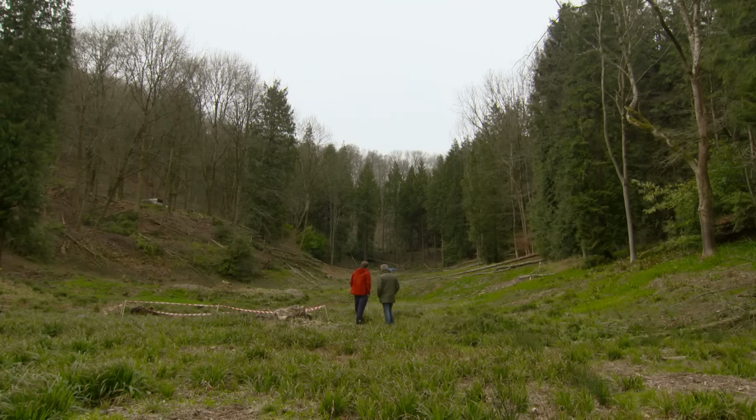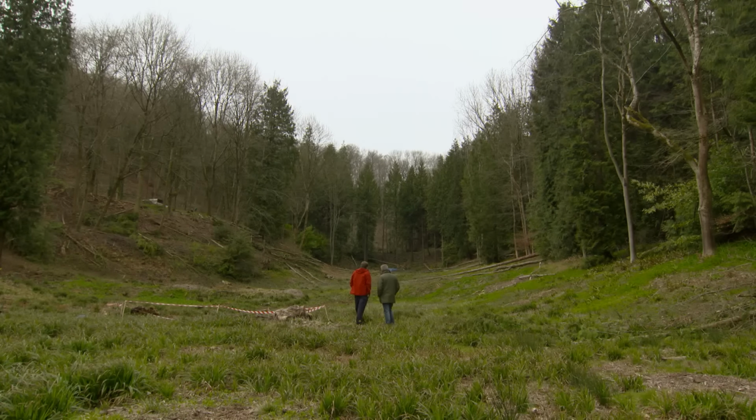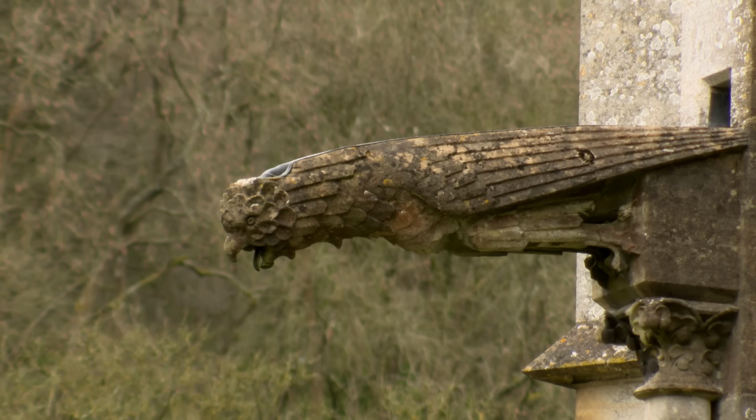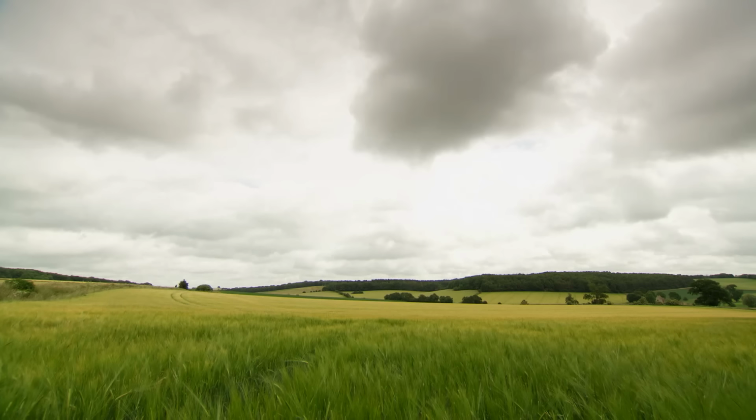The ambition they're bringing to this project is admirable. I just hope that, unlike the builders of the main house, Max and his team are able to finish what they've started, opening up some of this fascinating history for the public.